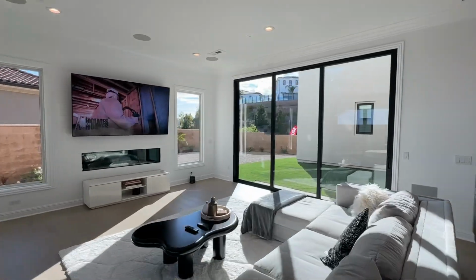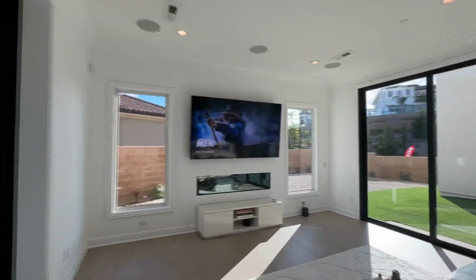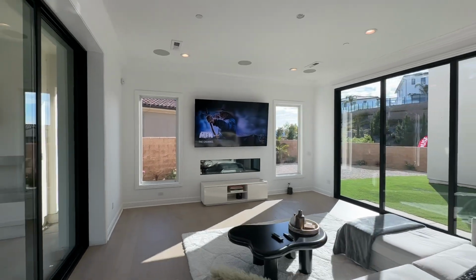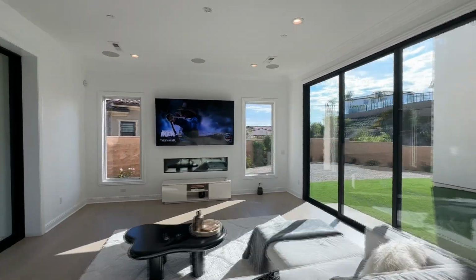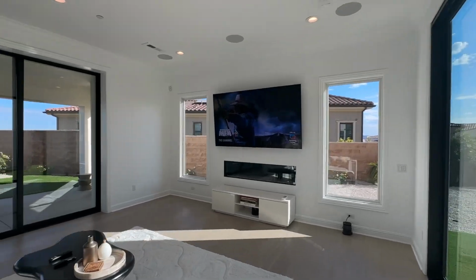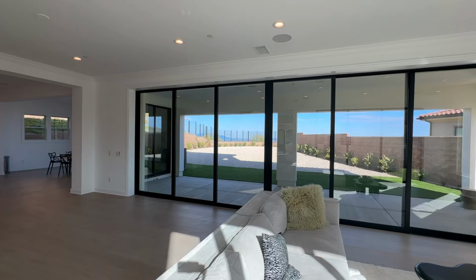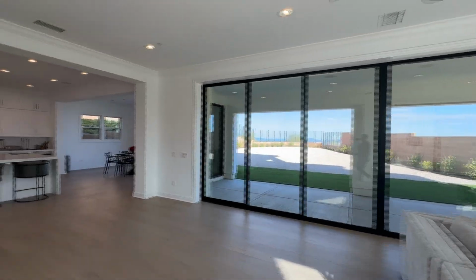Same thing on this side. Those windows completely open up, giving you plenty of natural light, especially in the afternoon. I'm shooting this video at 5:35 p.m. in late June, and so you can see what kind of light you got coming in here, especially in the summer. We just started summer here. I can't wait to take you out in that backyard and show you those amazing views.